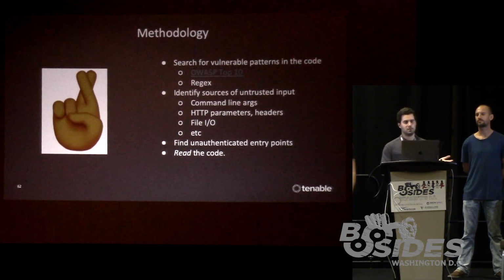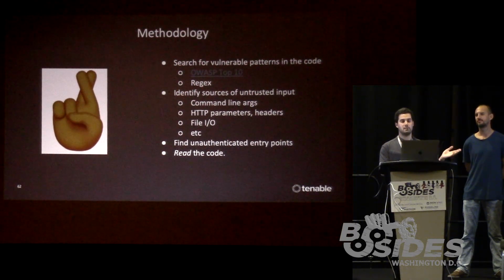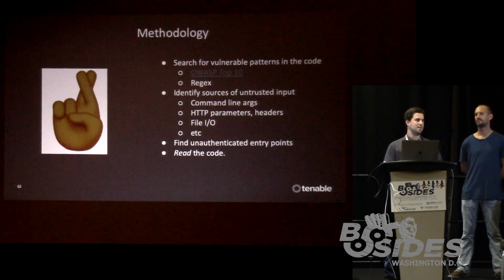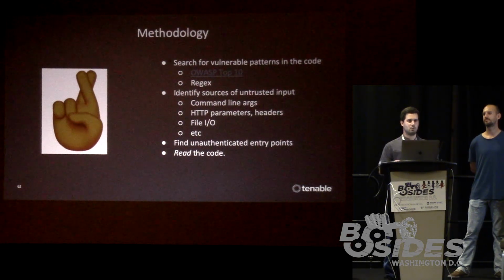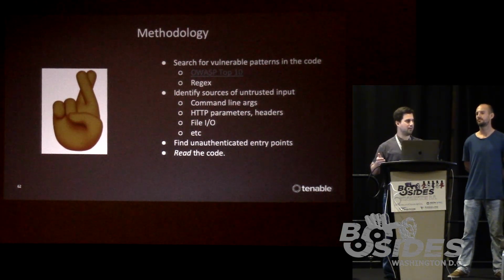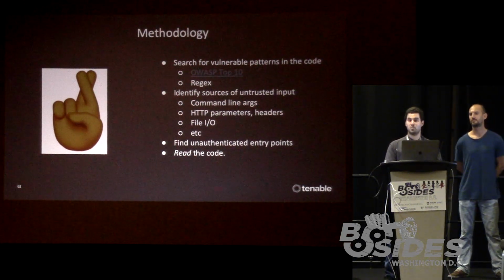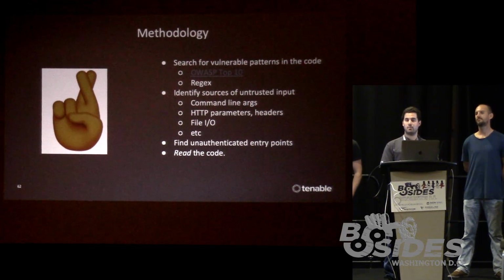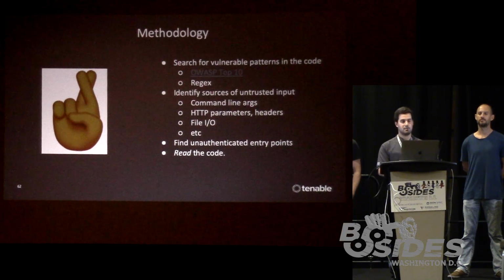And I use regular expressions. Next, I'll look for sources of untrusted input. So that could be command line arguments, HTTP parameters or headers, file I/O. There's all sorts of input. Next, I'll look for unauthenticated entry points into the application. So how can I work my way in without requiring a login or session? And most importantly, make sure you really read that code and understand exactly how the application works. That's what's going to make you successful.